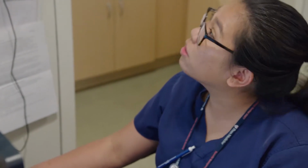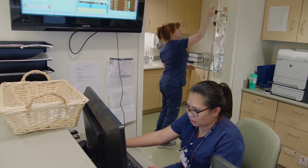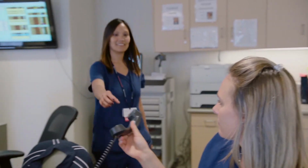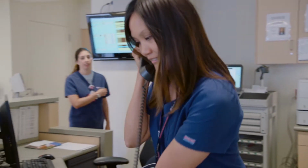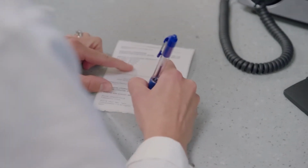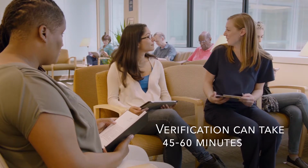Since your treatment dosage or insurance plan can change, it's not always possible to complete these verifications ahead of time, and they can only be done once your provider has ordered your treatment for the day. Once your labs, orders, and insurance have all been verified, the triage nurse will tell the pharmacist to begin mixing your medication. You will typically remain in the patient lounge throughout this process, which normally takes 45 to 60 minutes.